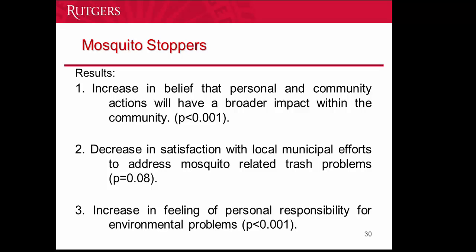So, you know, for many of us, it seems like, sure, why wouldn't they? But for these guys, it was a pretty significant and pretty surprising finding for themselves to learn that. And there's also, we found, a decrease in satisfaction with the local municipal government.